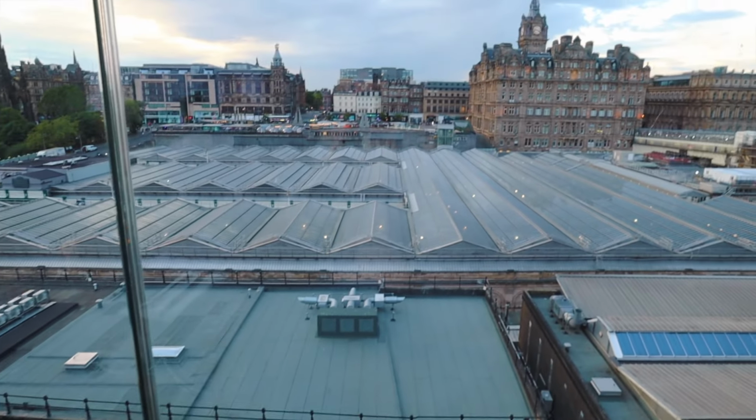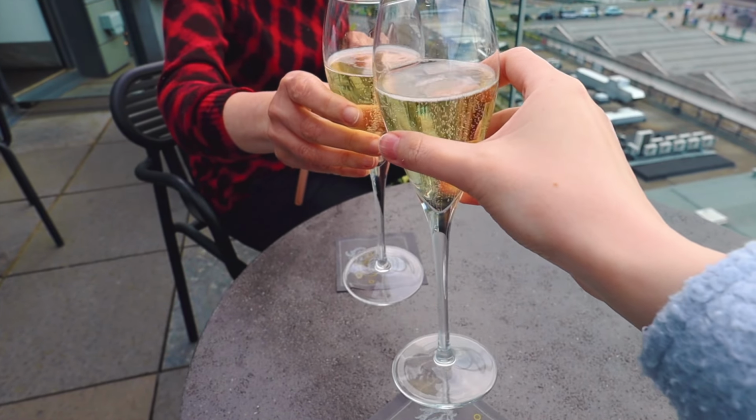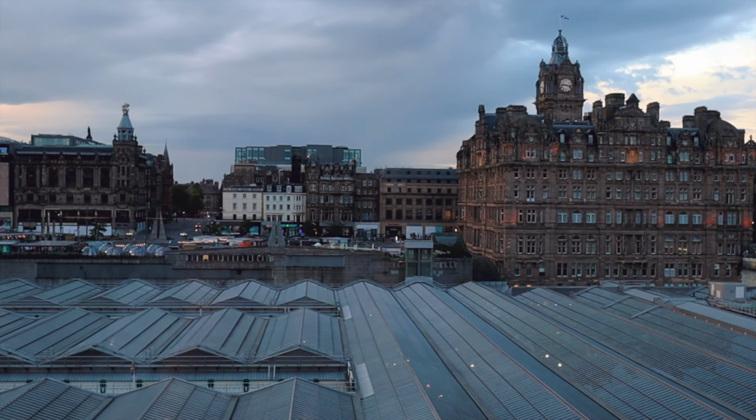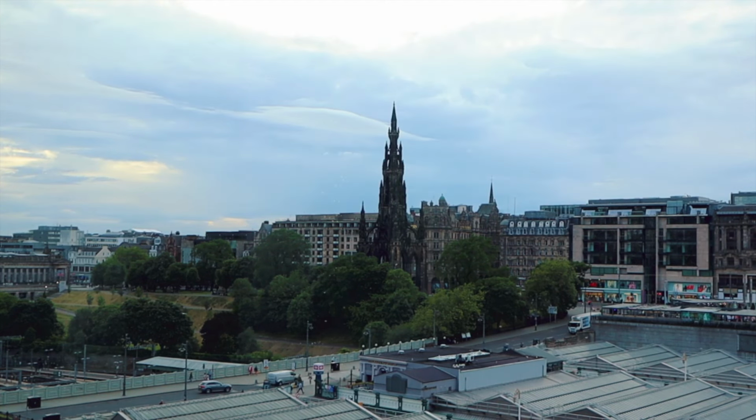We are in the rooftop area of the hotel. They were very kind to give my mum and I a glass of champagne. This hotel is very beautiful so far. The view is incredible. I think one of the biggest selling points of this hotel is the view, especially from the bar area on top. You can see the Balmoral, you can see some landmarks, and it's just really, really beautiful.